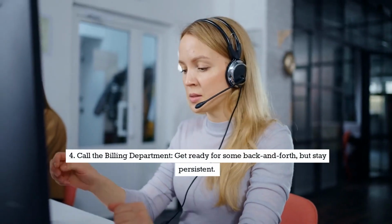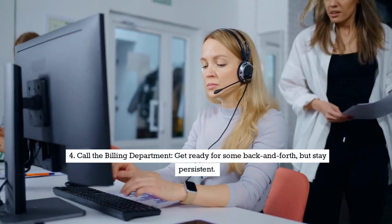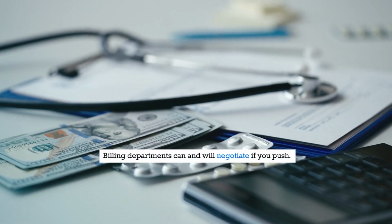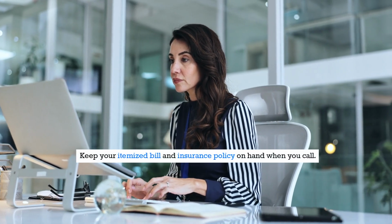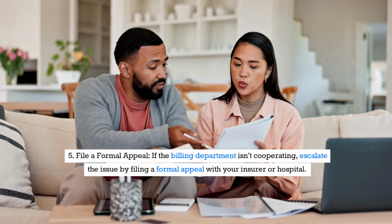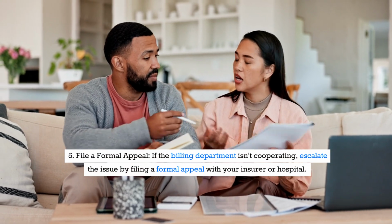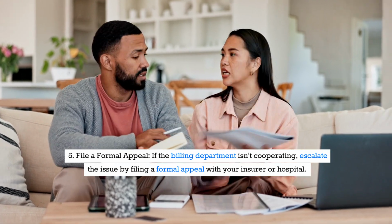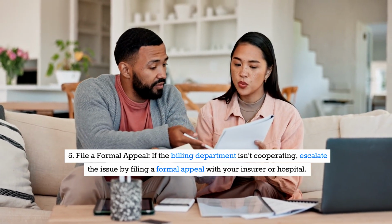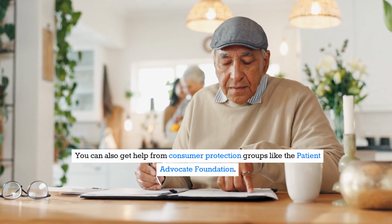4. Call the billing department. Get ready for some back and forth, but stay persistent. Billing departments can and will negotiate if you push. Keep your itemized bill and insurance policy on hand when you call. 5. File a formal appeal. If the billing department isn't cooperating, escalate the issue by filing a formal appeal with your insurer or hospital. You can also get help from consumer protection groups like the Patient Advocate Foundation.